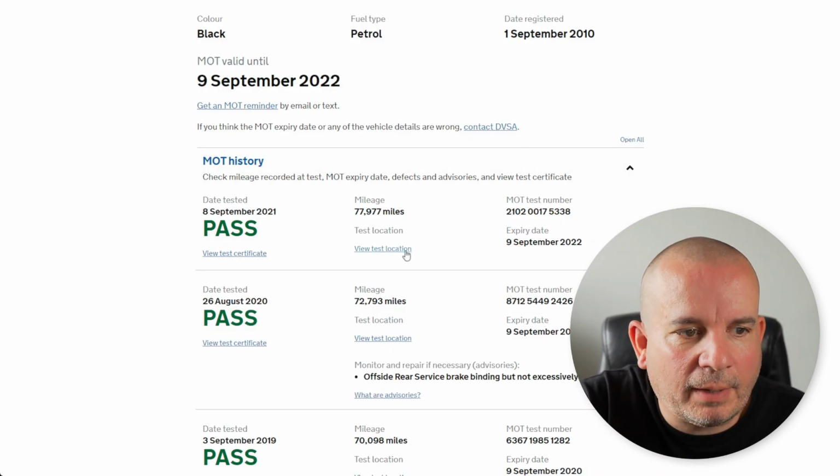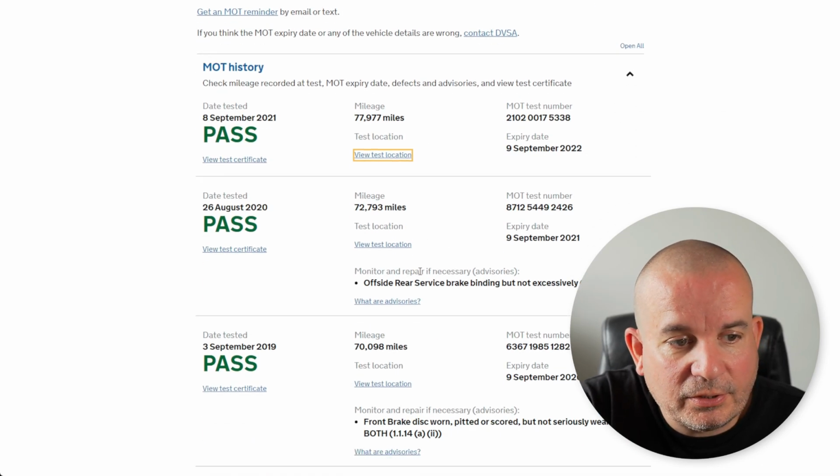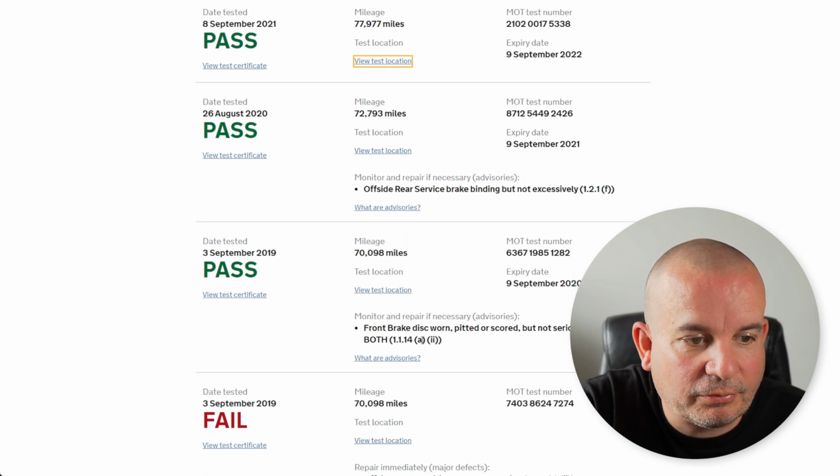Just have a look at the MOT check on this one. Obviously MOT's up in September, so you've got no advisories on it this year. Previous year offside rear brake binding but not excessively, and the year before that was front brake disc warn, pitted, scored but not seriously weakened.